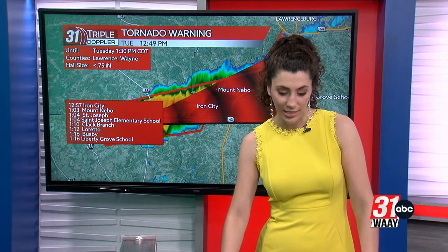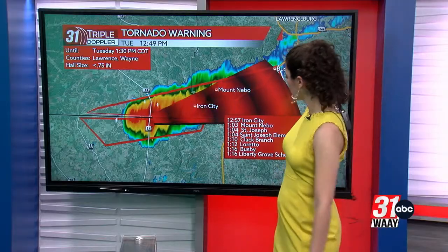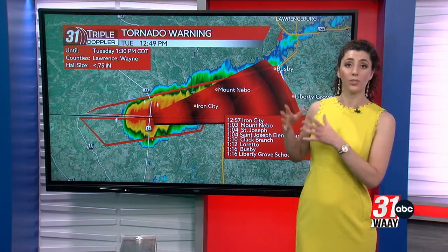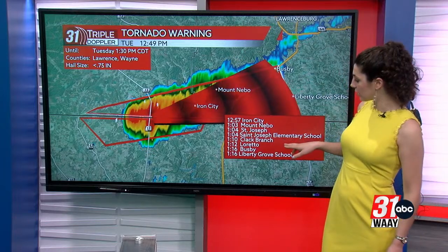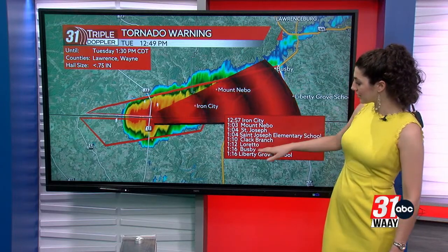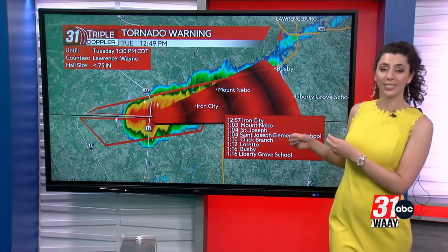So making its way into Iron City at 12:57. This will be making its way into Mount Nebo at 1:03, pushing into St. Joseph at 1:04. It's 12:49. You still have time, but make sure you're getting into your safe space as quickly as you can. Making its way to St. Joseph Elementary School at 1:04, impacting Clack Branch at 1:10, Loretto 1:12, Busby and Liberty Grove School at 1:16.